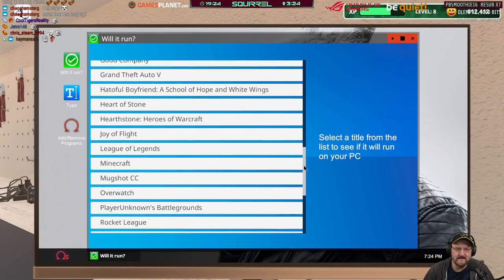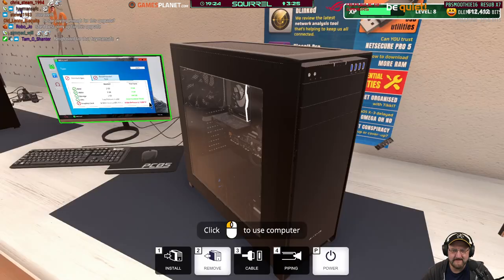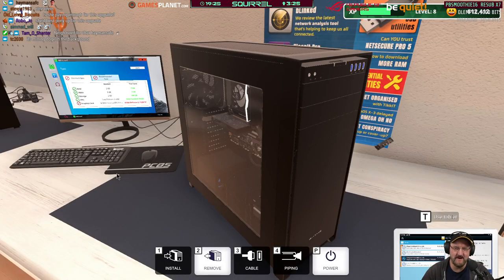Typo, is it called? There we go. She needs a GTX 750 Ti to do a word processor. What are you talking about? You've got to be kidding. No way. No way. That doesn't make any sense. Needs 2 gig of RAM, 2 gig of VRAM, 2 gig of storage. A cheesy Pentium and then a 750 Ti. Yeah, all right.